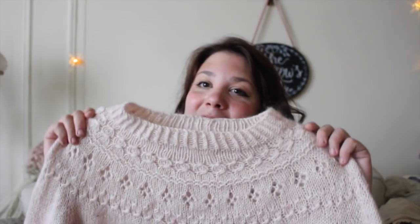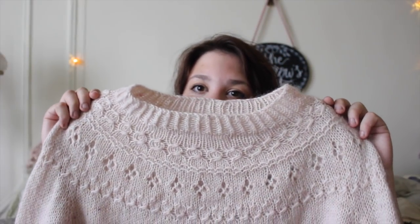So I guess we will go ahead and jump right in to a finished object. I finished this, I think, in December. It's my most recent finished object. I haven't been finishing much lately. I've been starting a lot though, but we'll get to that. So my finished object, I was going to say first, but my only finished object is the ranunculus sweater.